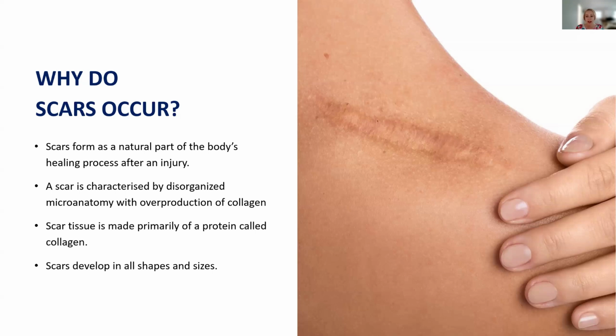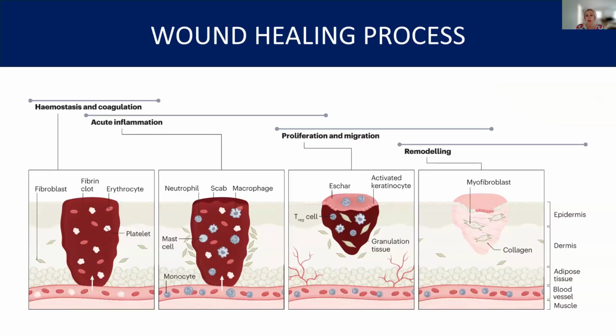Scars can be a range of red, pink, or darker than the surrounding skin color. And over time, they do usually become paler. The texture of the scar tissue is often different to that of the normal skin, either being raised or being sunken. So really important when we're treating scars is to learn about the wound healing process and how that actually happens.